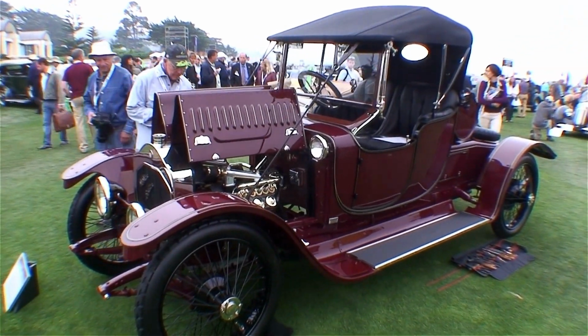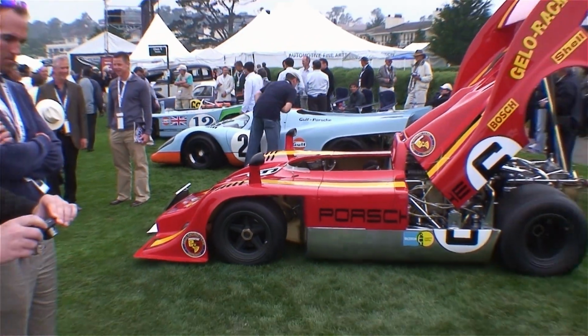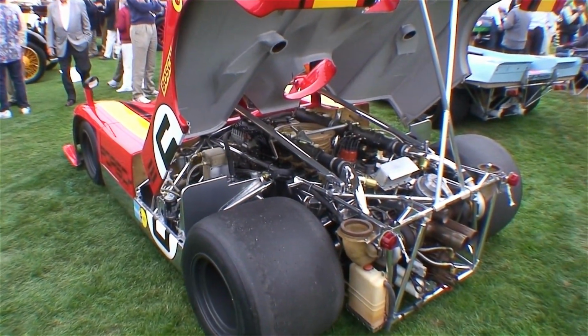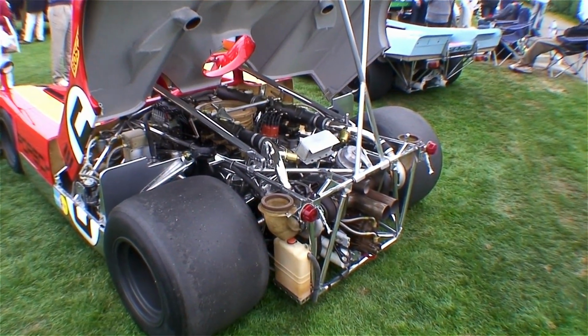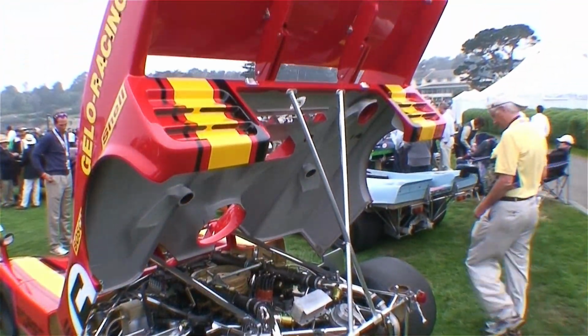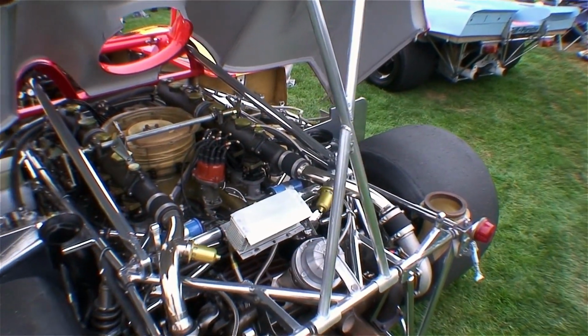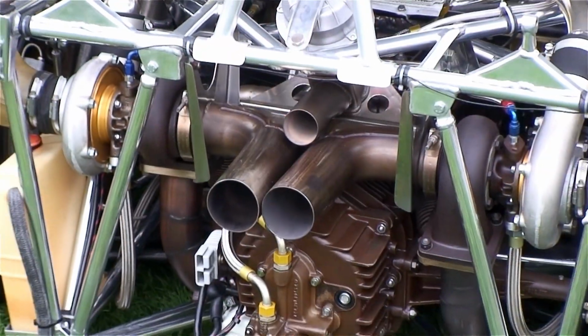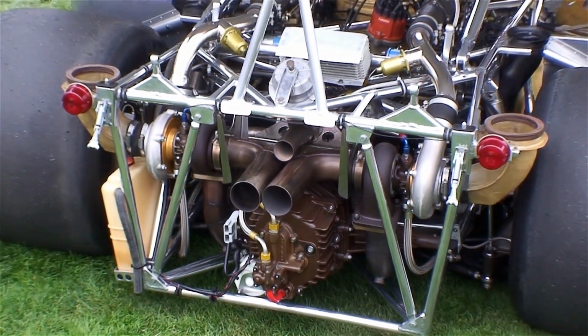Spectacular car. A lot of people around the Porsche, obviously. Now let's look at a Can-Am Porsche. 1,000 horsepower. Unreal. Twin turbo. 12-cylinder opposed.